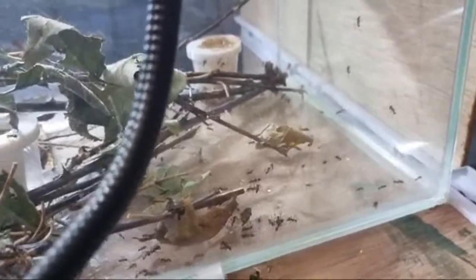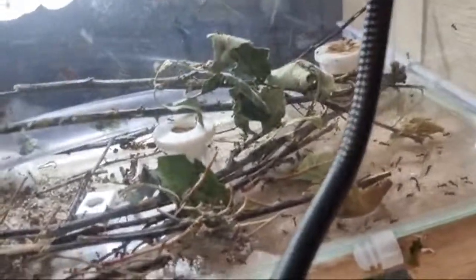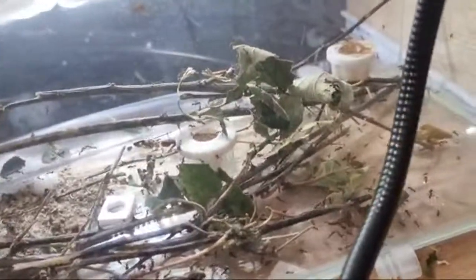Do you think they like matches or a lighter though? Yeah, I'd say a lighter. But then, nah, a match is easier. They might be able to just rub it. I bet they would just pick up a match though. They'd take it back to the nest and be like, yeah, look what we got. Fire!